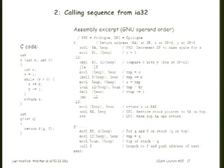Now, why is that? Well, let's see. Initially, the stack pointer was, wait a minute, hang on. Let me see if this is actually an error. Interesting. I think that there's something wrong with this. No, okay. So y is at 12 off the ESP.